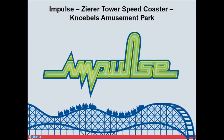Next is going to be Impulse at Knoebels Amusement Park. This coaster did not have a ride entrance sign, unless it's there and I could not find it on the internet. I searched and searched, but could only find pictures of the coaster or the station. It's a very neat logo. I like how it's got the pulse, like the lines are your heartbeat as you're riding the coaster, and the L kind of shows how the coaster goes up and just drops straight down. So that's very cool. This is a very neat twist on the logo. There's not a lot to say about it. It's just cool. I like how it gives you a pulse of your heart or something.